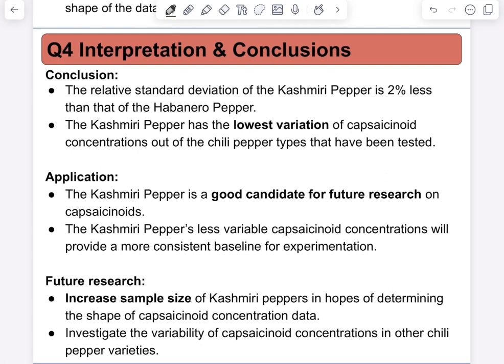But in the future, I do want to increase the sample size of Kashmiri peppers that I measure. This will be useful not only because I used the bare minimum of what is useful in determining variation, but also so hopefully I can assess the shape and the distribution of capsaicinoid concentrations and determine if it follows a normal distribution or is skewed, which we don't know yet. And then another step that could also be done to continue this research would be to look at the variability of capsaicinoid concentrations in other chili pepper varieties, because this has only been assessed in a few types of chili peppers.